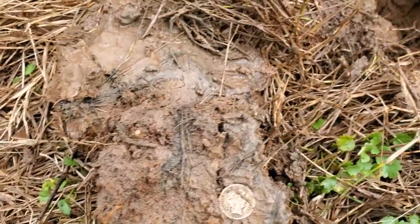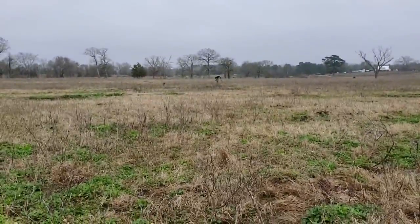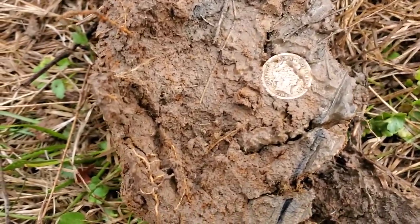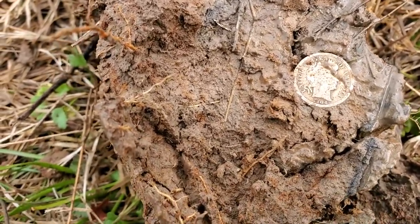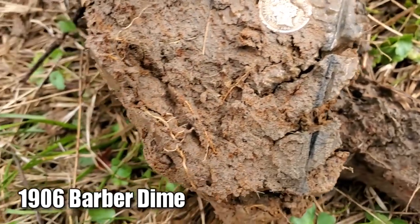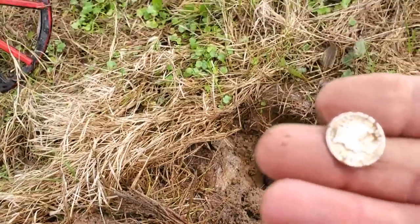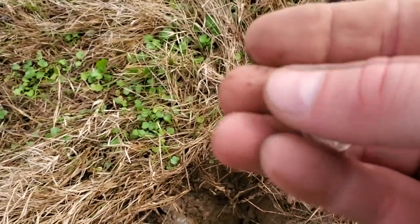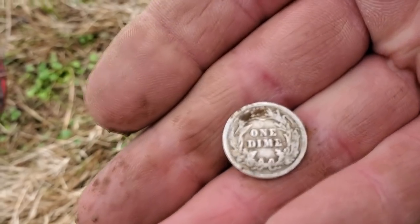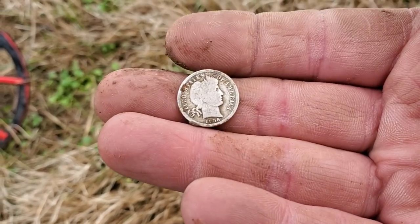Wow. Nugget's too far away. He's on the other end of the perimeter that we're digging on. I would not expect that to be a 24 to be a Barber Dime. It's a 1906. I'll take it. Right here in this old wet bottom. 1906. See if we have a mint mark on that thing. No mint mark. But I'll take that any day.